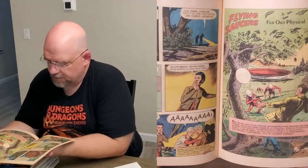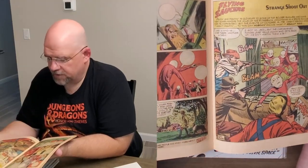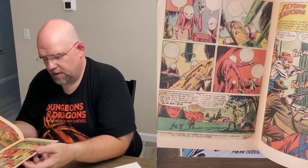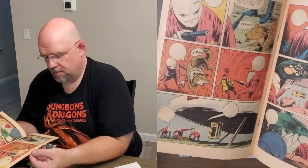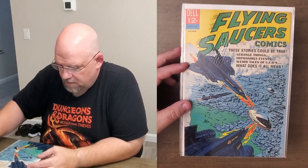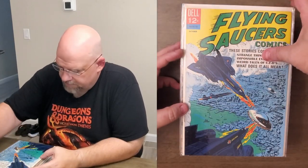Nice. It's just fascinating, man. I love seeing how the artwork changes. Weird how they don't have any words in their balloon. I guess you can't understand them. Wow, that's really cool. 56-year-old book. This was issue number 1 from April. This one's from July, so I guess maybe number 3 or something, unless it was bi-monthly. October. 2 copies of that one.